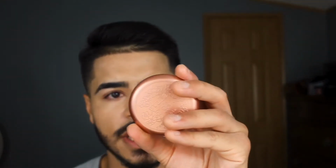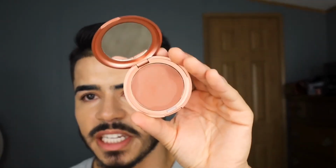Now for a glass skin look, I don't want to go with any heavy contour or anything like that because I want it to look natural and like the skin. I'm going to pop on some cream blush, again avoiding powder products because we want this to look dewy and skin-like. So I'm going to use this Stila Convertible Color in the shade Camellia, which is just a nice peachy nudie brown. Kind of gives you like a sun-kissed look.